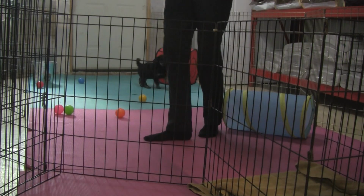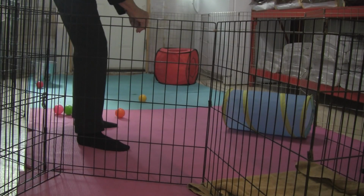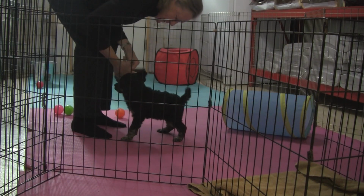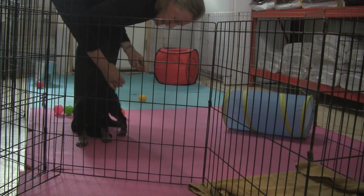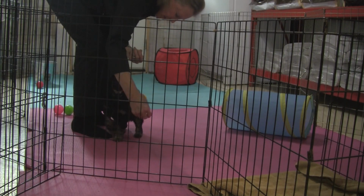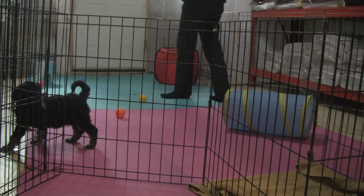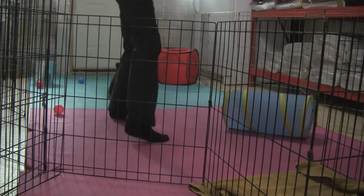Find a treat that he likes. You can also use, maybe my verbal and patting is going to be enough. Yes, good boy. So the more excited he's getting, the more he's using his teeth. So keep that in mind. Puppies are puppies and they just have to be taught. Not really taking my treat, but you can see that he's getting the habit of following me.